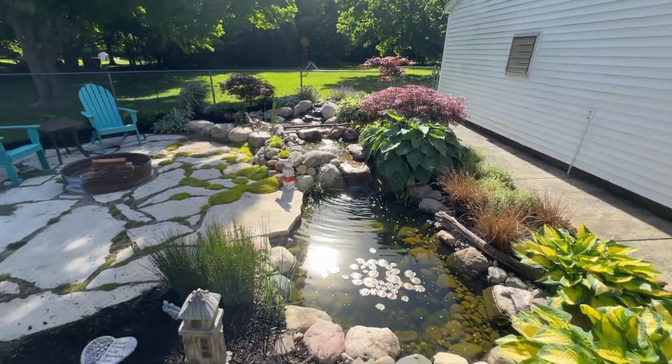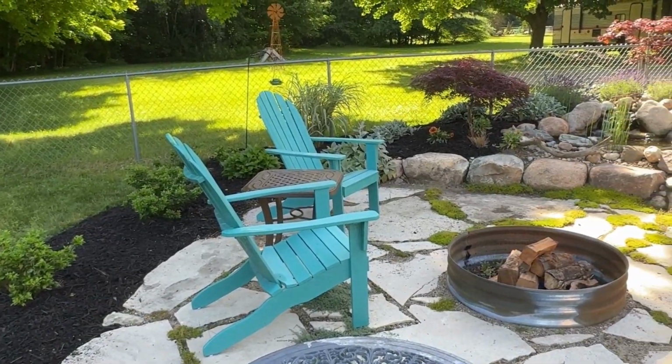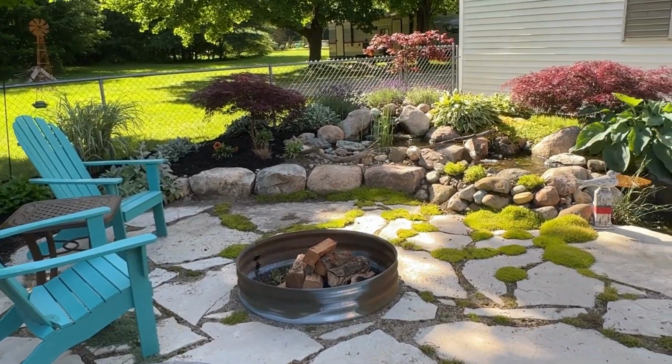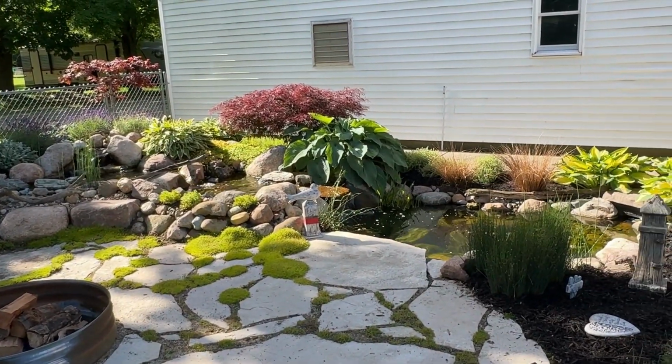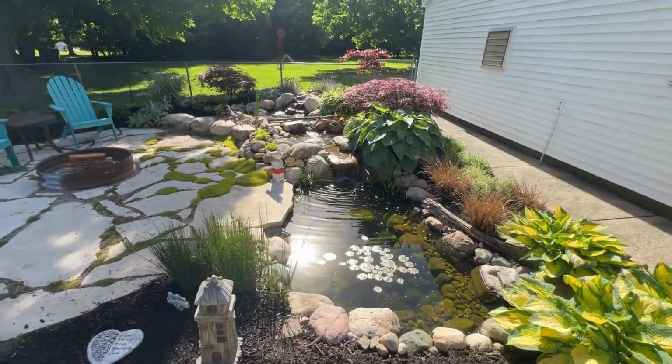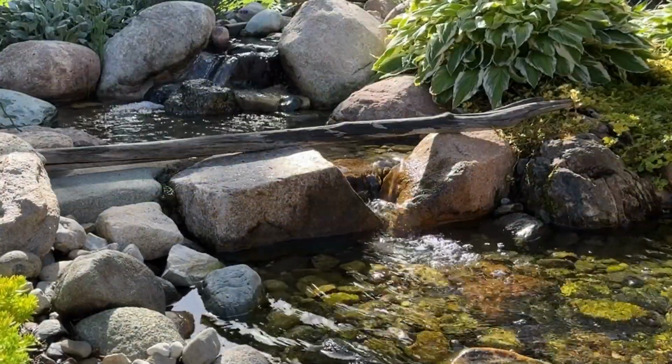So we built this pond with the patio in mind. We've got the patio here that we added in. We wanted a fire pit seating area to enjoy the pond, but also very natural. So we planted all of the Irish moss, and we've got some thyme planted in there as well, but wanted to add something with some really nice sound to it. So we added the extended stream that wraps around this patio.